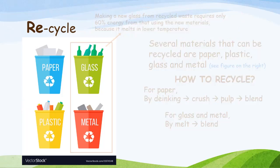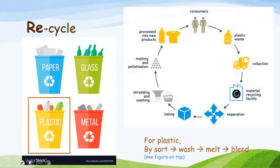And then the next is plastic. After plastic becomes waste, it will be collected, and when it comes into the material recycling facility, it will be separated.